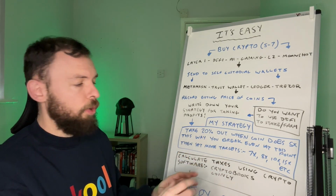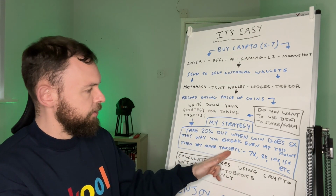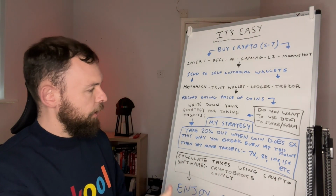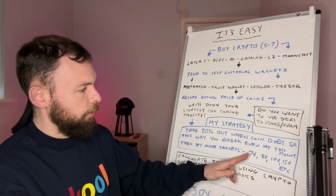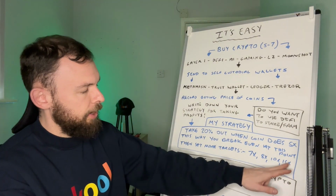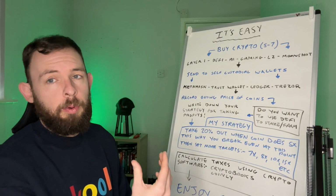Then after that, what you need to do is set yourself some targets. So if you set yourself 4 more cash out points, so you take 20% of the token out, 4 more points, that's everything gone. So you could think, well, it might be a 7x, an 8x, a 10x, a 15x, but you just got to be aware that it may not hit the last 2 points. So try and be reasonable with what you're doing.